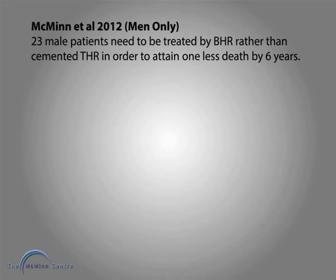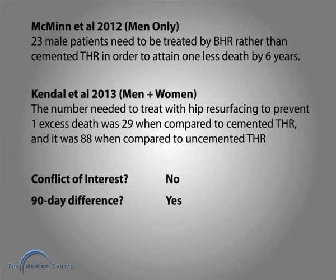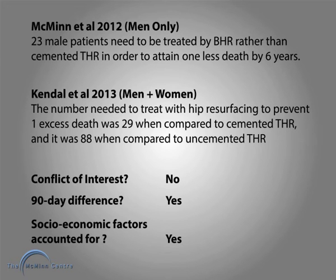Our study showed that 23 male patients needed to be treated by BHR rather than cemented total hip replacement in order to attain one less death by 6 years. The Oxford study showed that the number of patients needed to be treated with hip resurfacing was 29 in order to attain one less death compared to cemented total hip replacement, and it was 88 when compared to uncemented total hip replacement. Conflict of interest in the Oxford study? No. 90-day mortality difference? Yes. Socioeconomic factors accounted for? Yes.